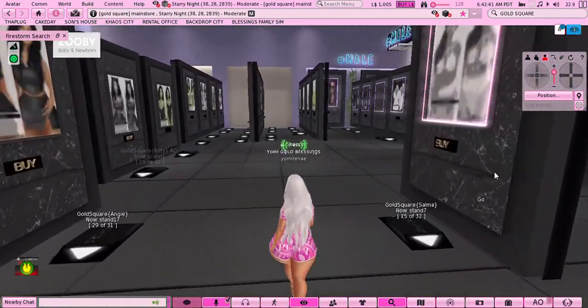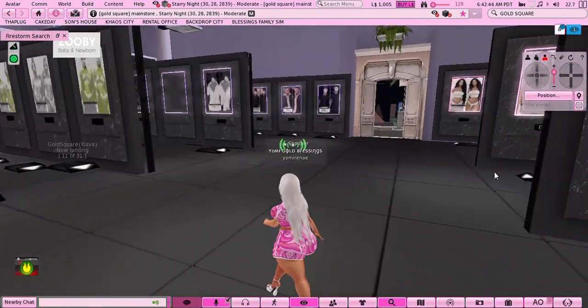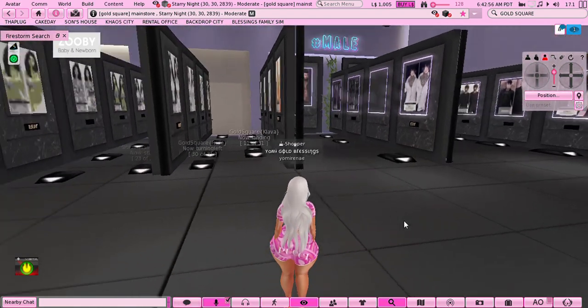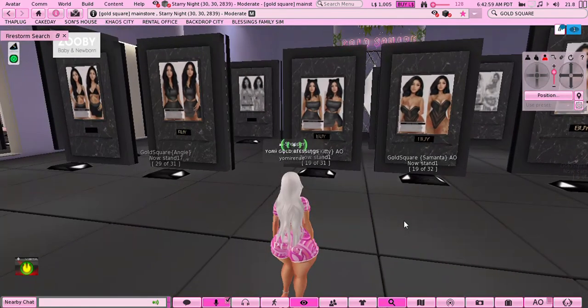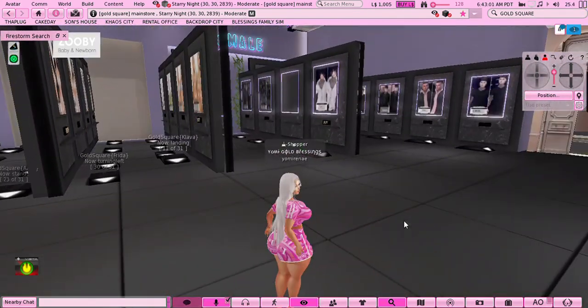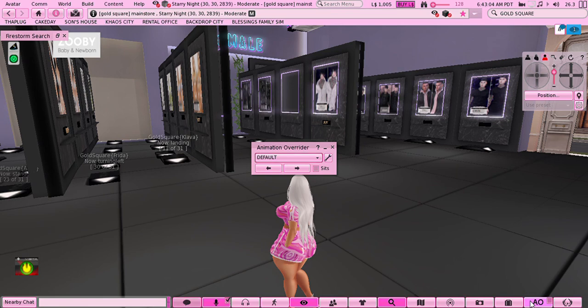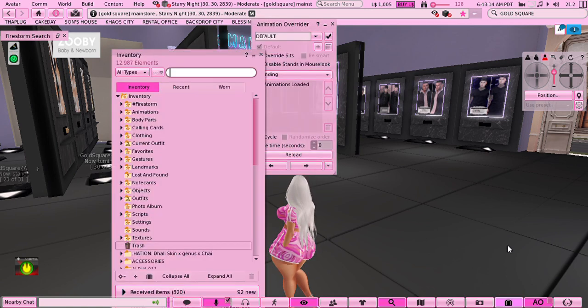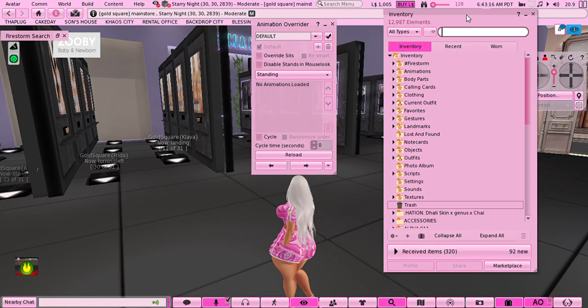Different AOs are also different to operate. Like my AO is right here. Some AOs aren't like this, where you have a HUD on your screen for it. Some AOs are like to the point where you would go right here, you would click it, and then you would select animations. So this process is a little bit difficult to understand. I'm probably not the best person to tell y'all.